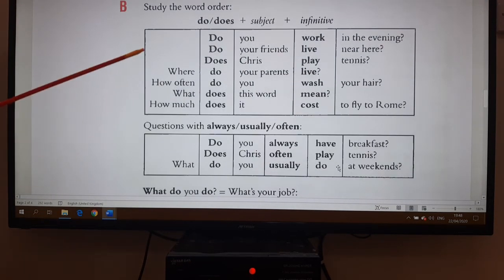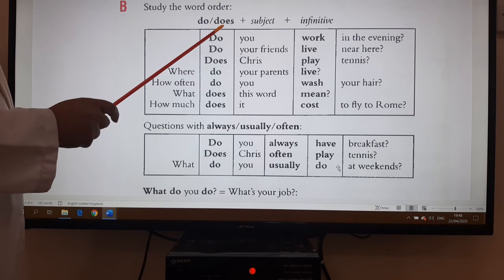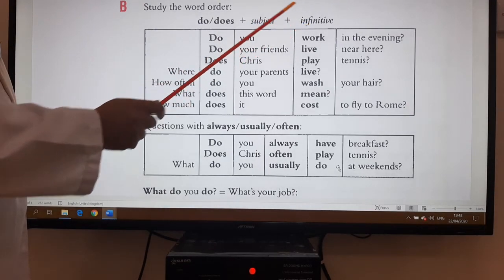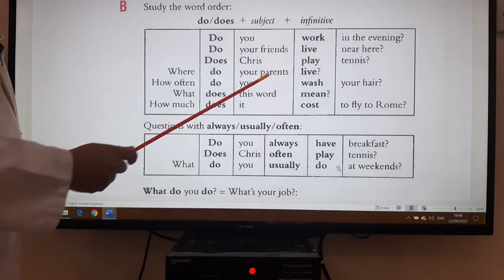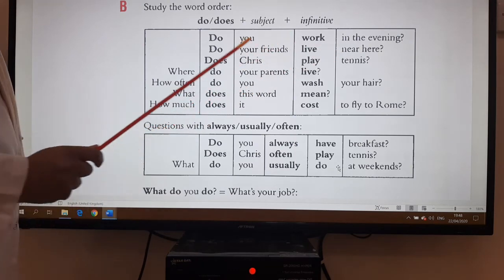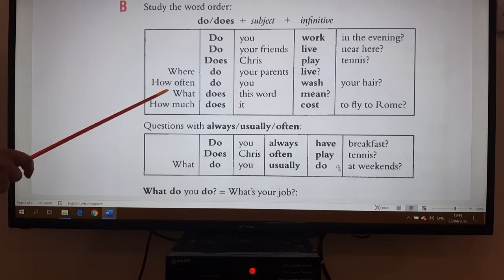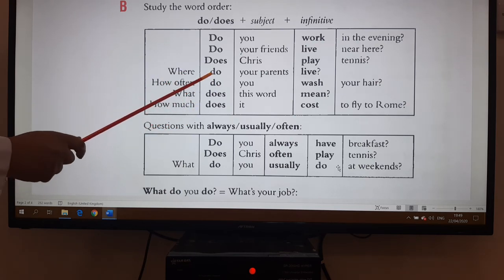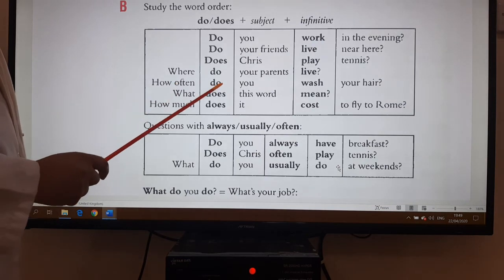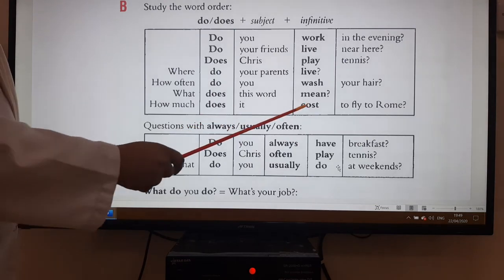So here we have another table to study the word order. So we always begin with do or does, plus the subject, plus the infinitive of the verb. So, do you work in the evening? Do your friends live near here? Does Chris play tennis? And then sometimes we ask about place or people or frequency. So we can add where, how often, what, how much. These are at the beginning of each question. Where do your parents live? How often do you wash your hair? What does this word mean? How much does it cost to fly to Rome?